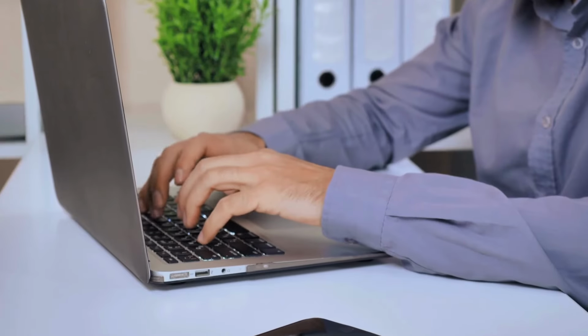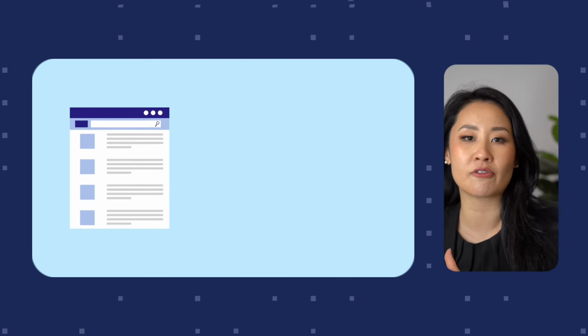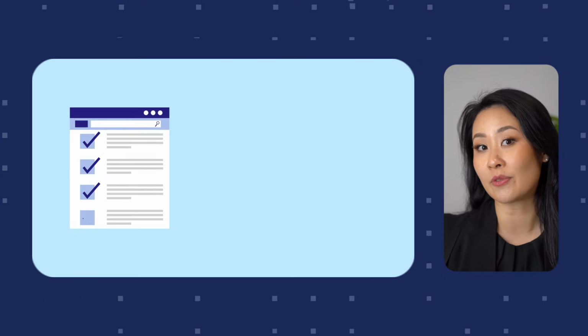Now, this is one of my favorite visas to do. We've been doing so many of these over the last few months, simply because it is one of the most viable pathways for people to stay and work in Australia, and the majority of the time there is a pathway to permanent residency. Let's just talk about the basic steps required and some of the eligibility requirements.